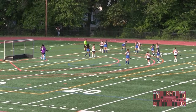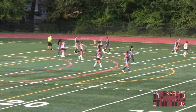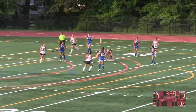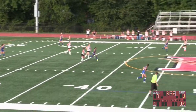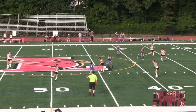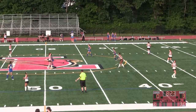Lawrence drops it back. And pass through the middle does not get through. Princeton with the ball, taken back by Lawrence. Now Princeton comes away with it. Play broken up by Lawrence. It's going to be turned over to Lawrence.